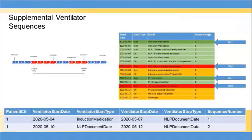And so for our sequence logic, we roll this table up, the ventilator events table here, into the supplemental ventilator sequences table here. And this table is a distinct row per ventilator period. So a patient might have multiple instances where they were ventilated, and it would be expressed in this example as 2 rows: a patient that started on the 4th, ended on the 7th, started again on the 10th, ended on the 12th, with some details about why the logic flagged the patient as such.